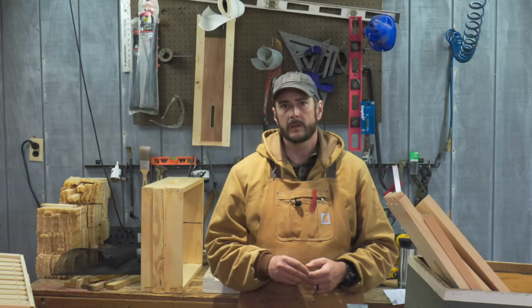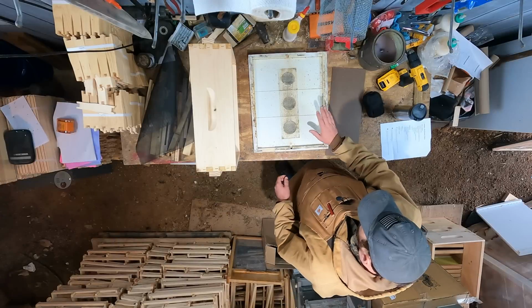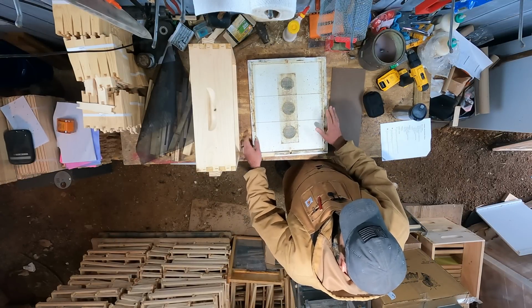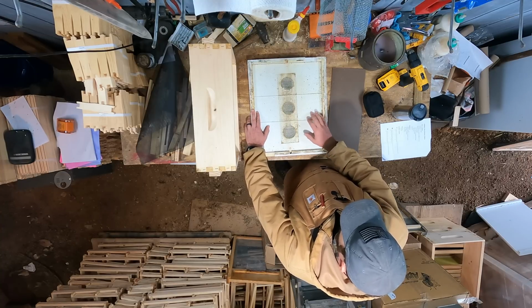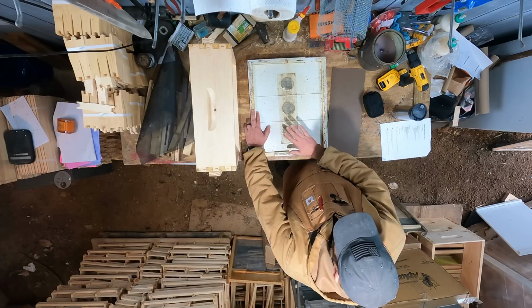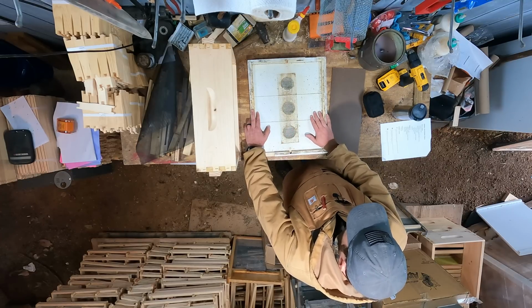All right, so I'll let you take a look at my divided nuc boxes. So I use double screen boards a lot in my operation. I'm an all medium beekeeper, so I've just got one footprint, a 10 frame footprint. And that means I can use a double screen as a nuc bottom board. I can use it to overwinter a small colony. I can use it to split a colony that swarmed. Just tons of things I can use this for.